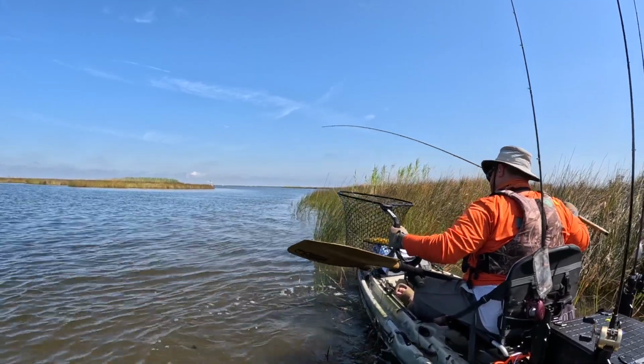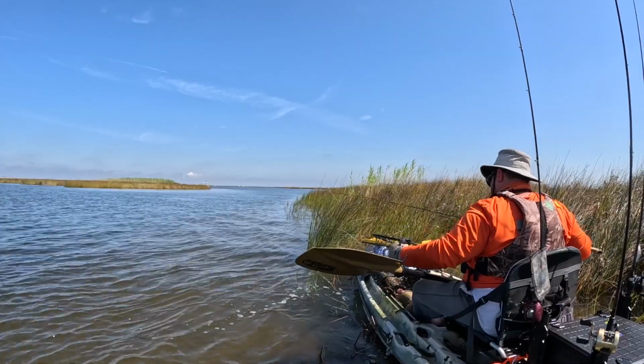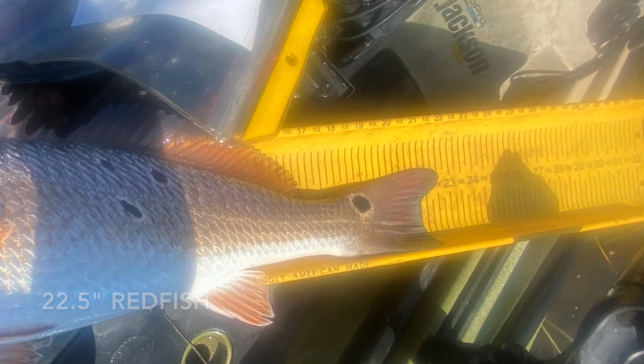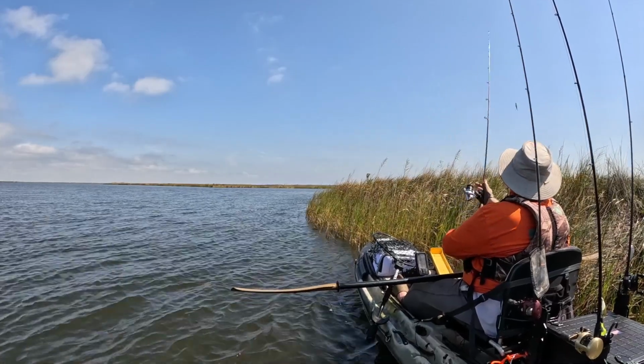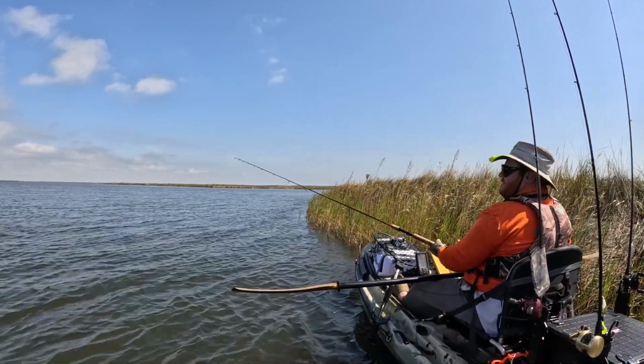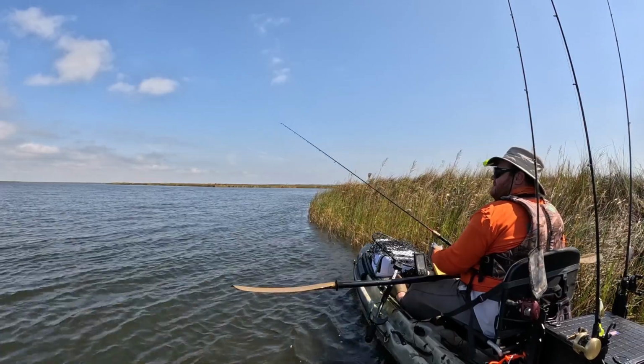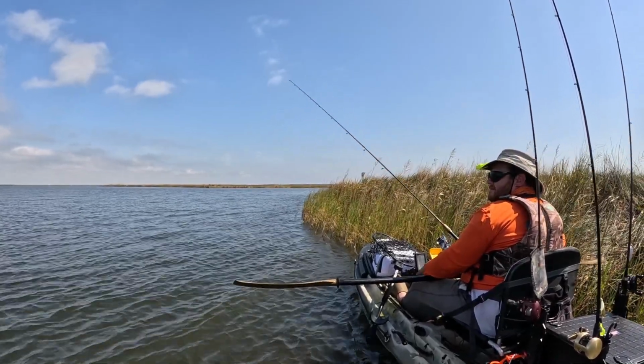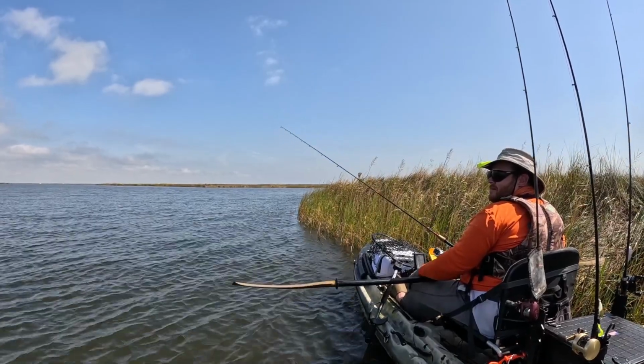Okay, got him in the net. That's redfish number 2, slot redfish number 2. And he will go 22.5, I believe is what that was. So put him in that tournament, and that's going to be our 4th redfish for the Kayak Fishing Nation tournament. And we're going to keep hopping that Streakz along.